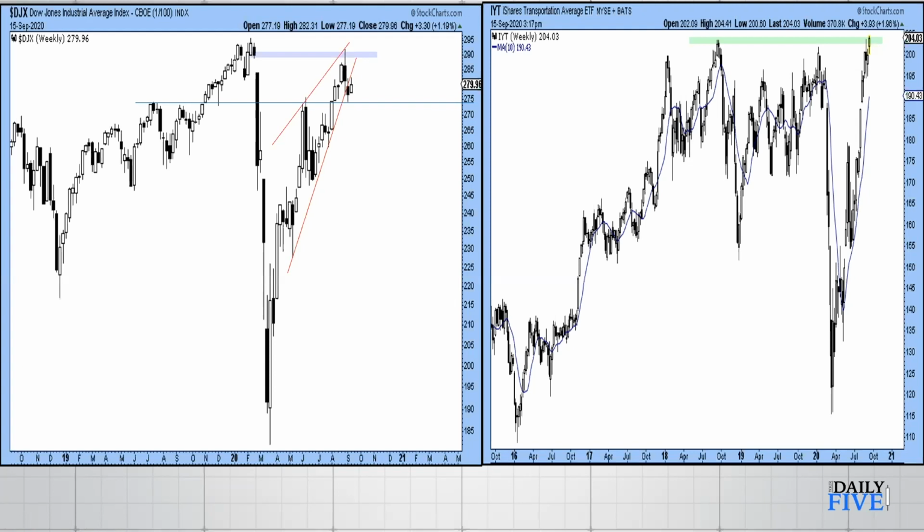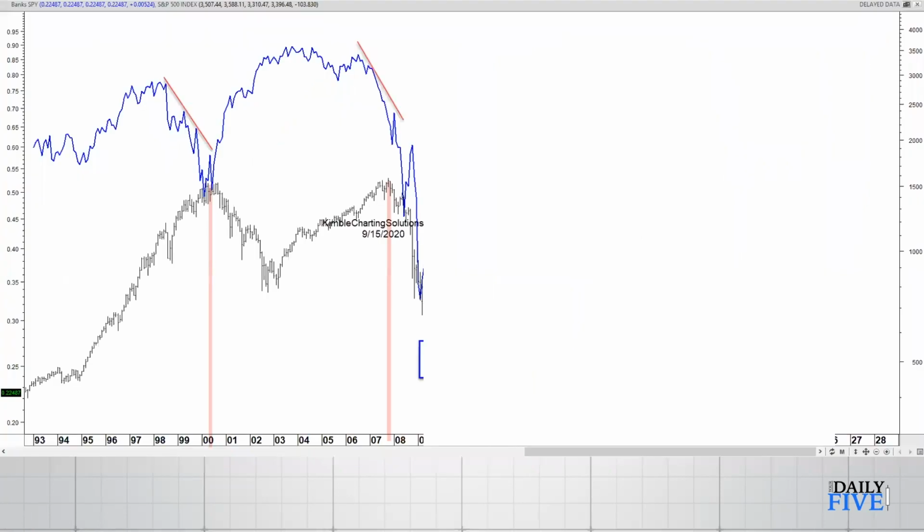Dow Utilities doesn't look anything like these, or not nearly as much strength, but I want you to pay attention to industrials and transports going forward. I want to turn the page to the next few charts. In my opinion, banks are going to spit out one of the most important messages in years.